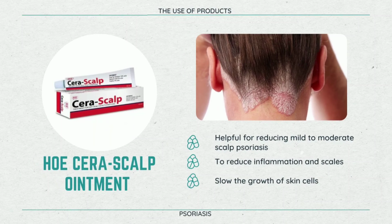Okay, so the first product to treat psoriasis is Whole Serra scalp ointment. It is helpful for reducing mild to moderate scalp psoriasis, to reduce inflammation and scales, and to slow the growth of skin cells.